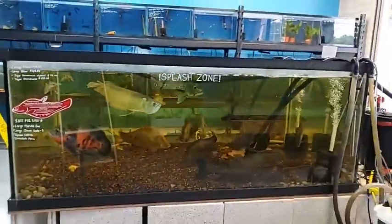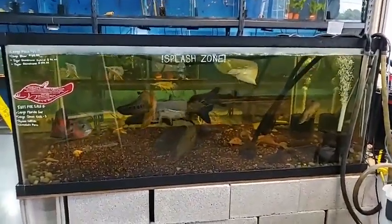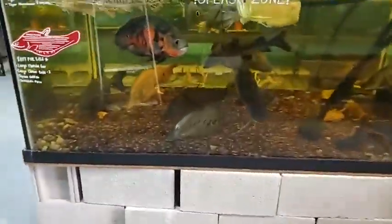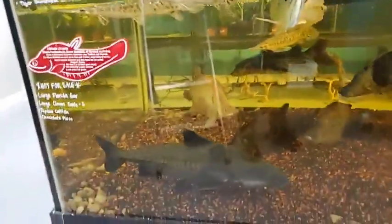There's the big 420 gallon tank, the splash zone, as Emma wrote on there, because they definitely do splash us out here. It's the Peacock Bass, the Arowana, the Oscar, all of our clown knives at the bottom, obviously. I love this tank so much.